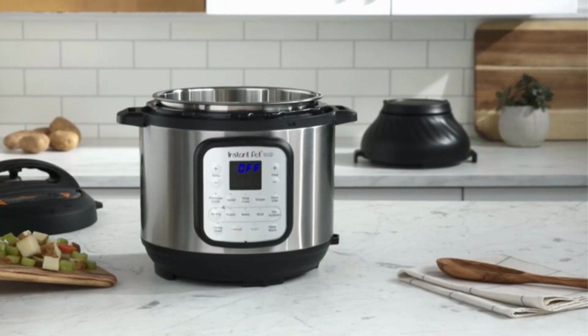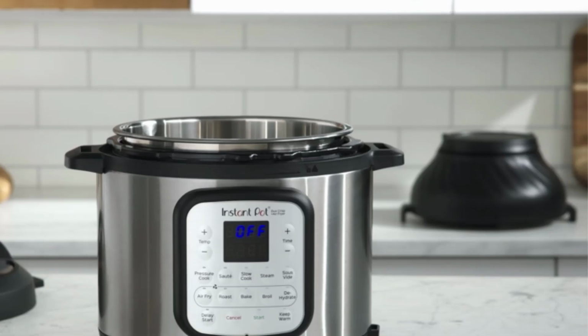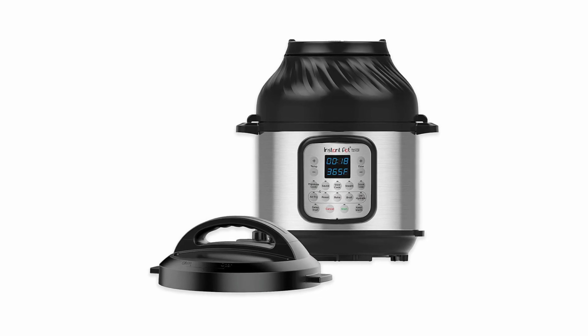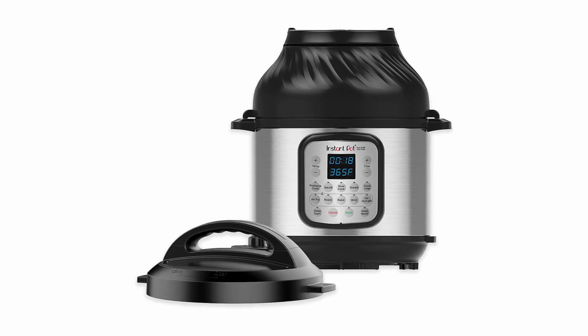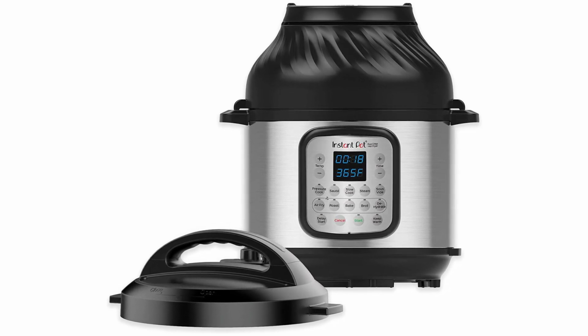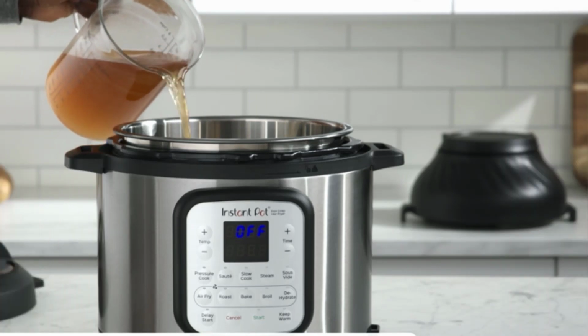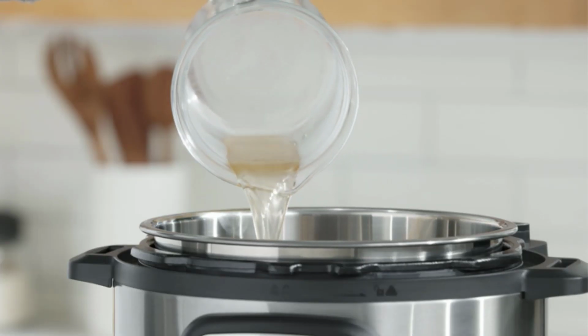Number 5. Instant Pot Duo Crisp. If you're eyeing an air fryer but also an Instant Pot or another multi-cooker, let me save you some money and kitchen space. The Instant Pot Duo does all the work of the popular multi-cooker, pressure cooker, slow cooker, steam and saute, but comes with a separate air fryer lid and cooking function as well. I found the air fryer function worked as well or better than most of the solo air fryers I tested.